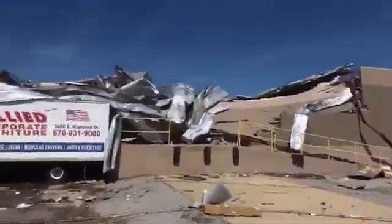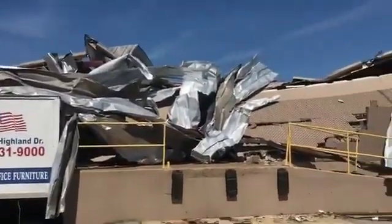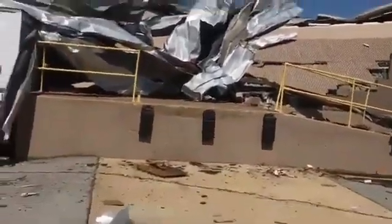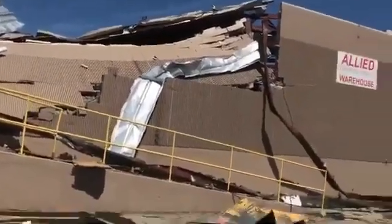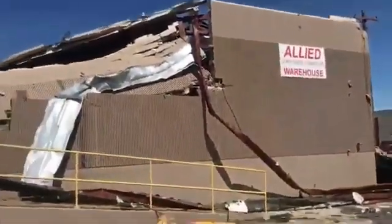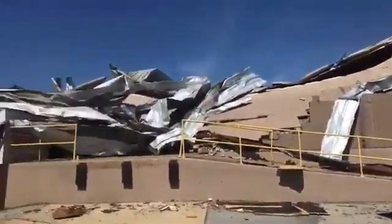We're gonna walk through here. I'm gonna avoid these power lines. Look at it. Look at all this roofing. That wall is pushed in, guys. Yeah. So that's a furniture warehouse.